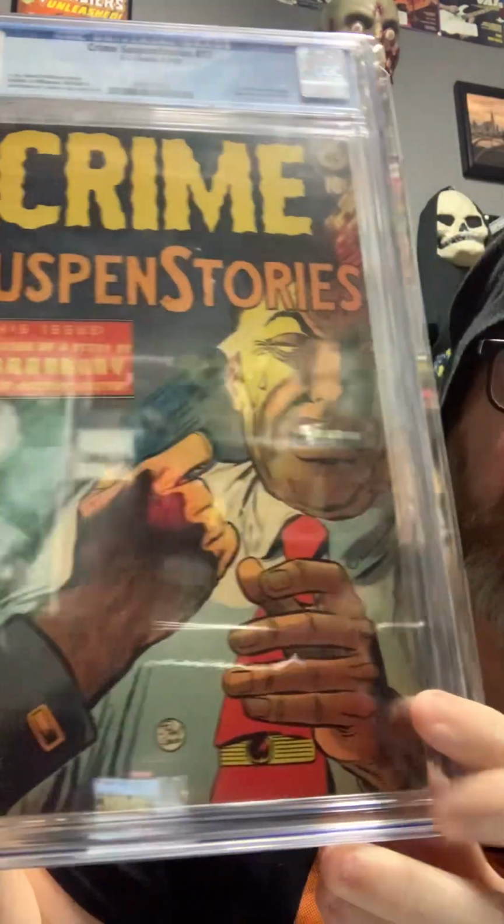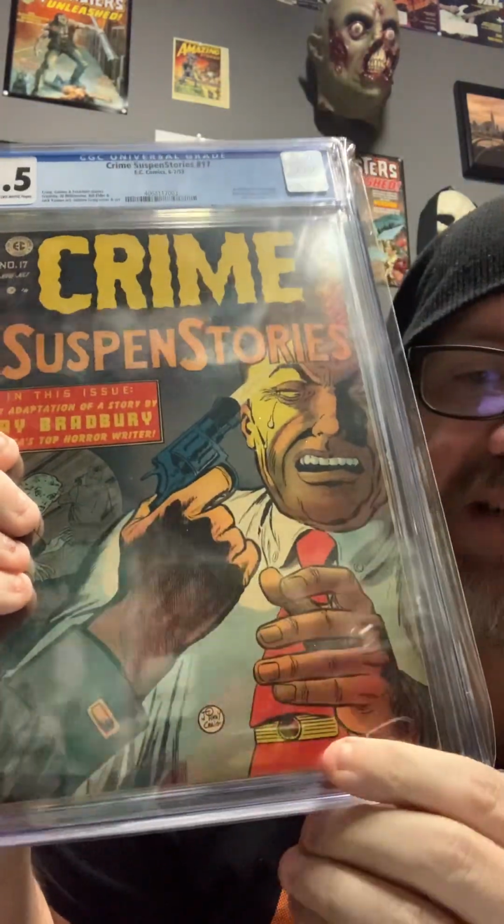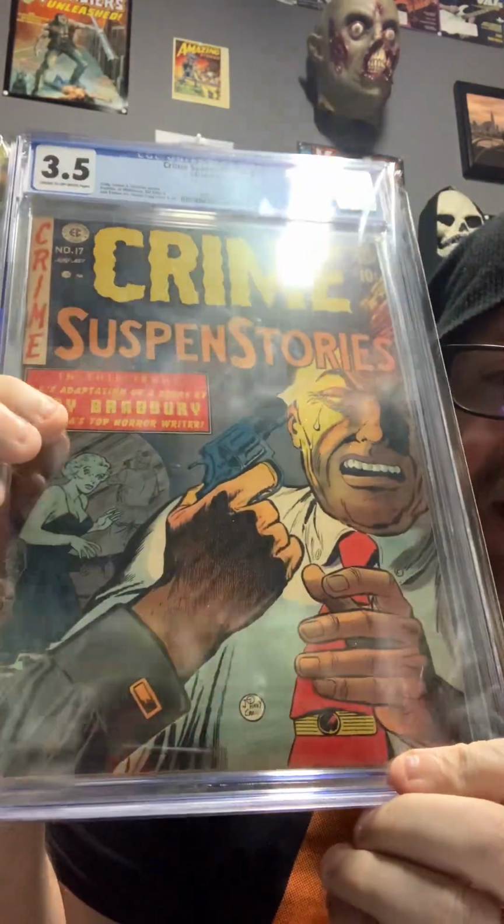When I bought this book, I was excited to get it because it's a classic cover. But the more I've owned it, the more I really appreciate it, and the more it just creeps up my list. It's Crime and Suspense Stories number 17 from 53. And this is the beautiful, crazy cover. When I was little, I had a reprint of this, and I always admired this cover and the brilliance of it.